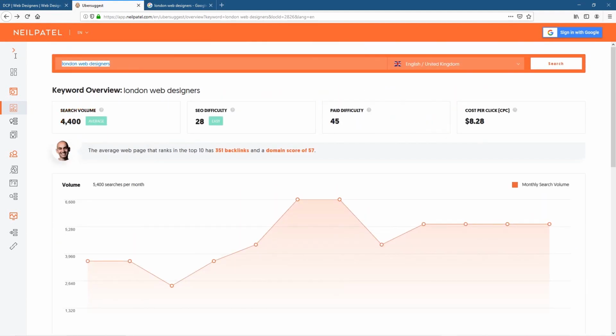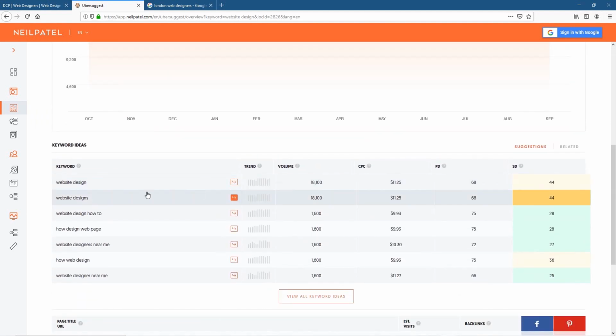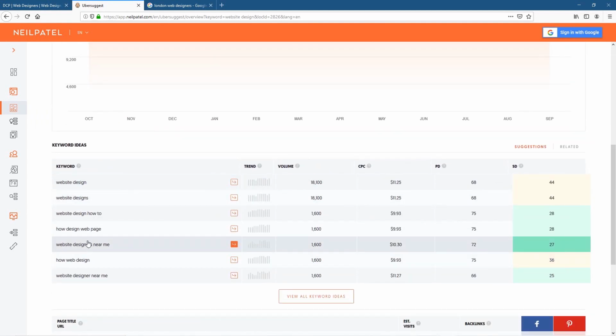So something like website design, if I type that in, that's going to have a lot of search results and it's going to cost £11.25 if I want to do paid advertising for it, and it's a higher keyword and it's more difficult to rank high for that one. But then you can see some alternatives. Let's see, website designer near me. That one returns fewer results. You can see this returning 18,000 volume.